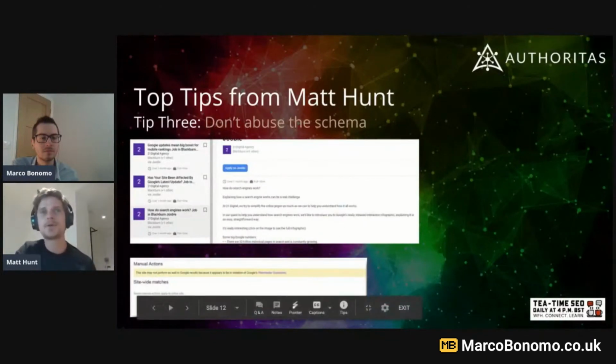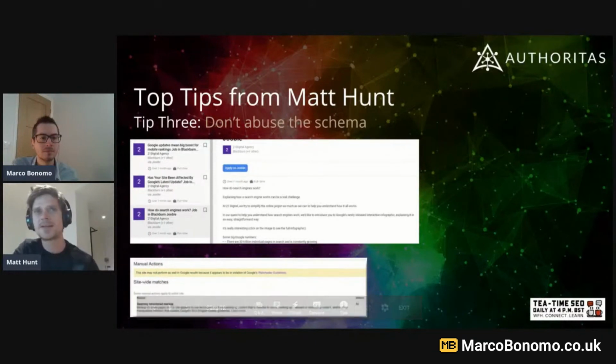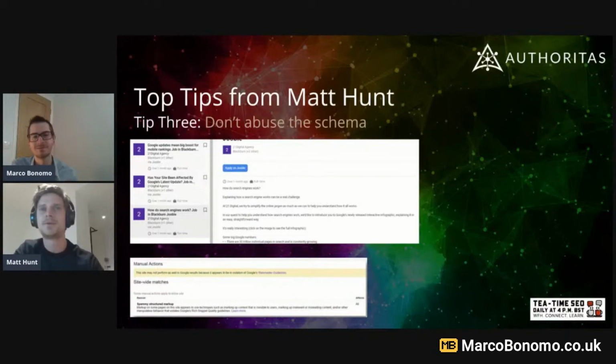However, don't abuse the schema. As you can see here, this can get you in a lot of trouble. It's happened before with things like recipes. Don't go around trying to squeeze irrelevant data into Google for Jobs schema, because first of all, it's spammy anyway, and it just doesn't look good. Secondly, you could get a manual action, which is very bad. So probably don't abuse the schema.